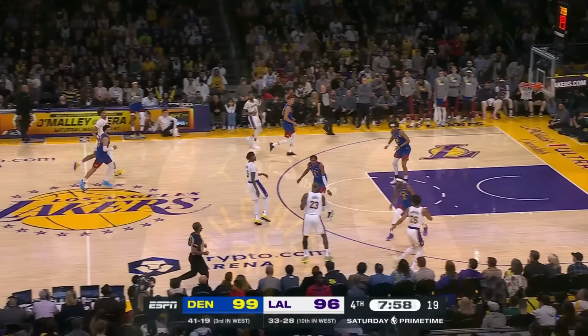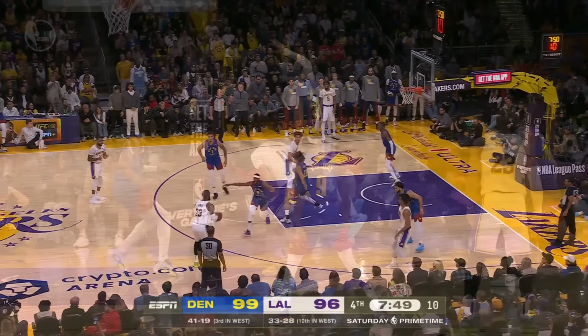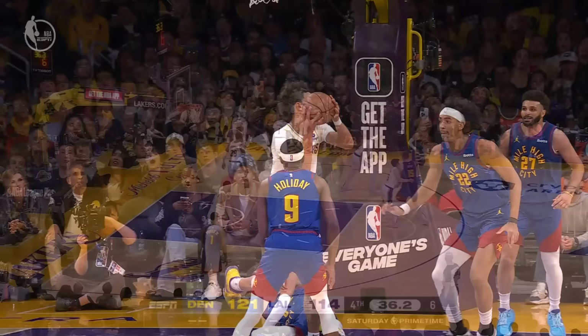Nice feed inside to Hayes. Shot block. Oh, what a block from Watson. On the help side on Hayes. Just an absolute ridiculous block.